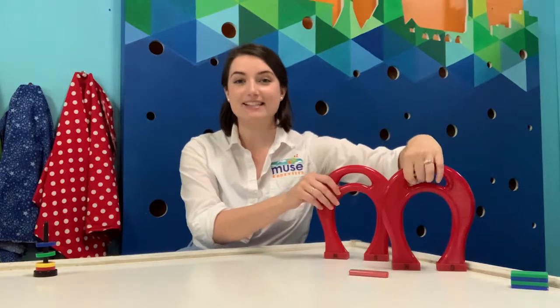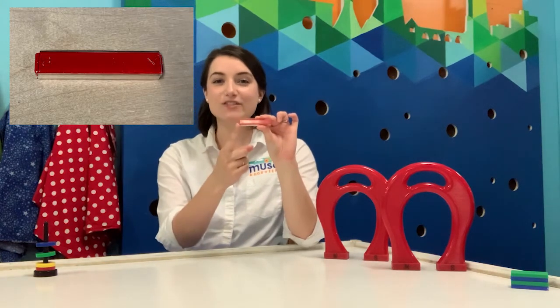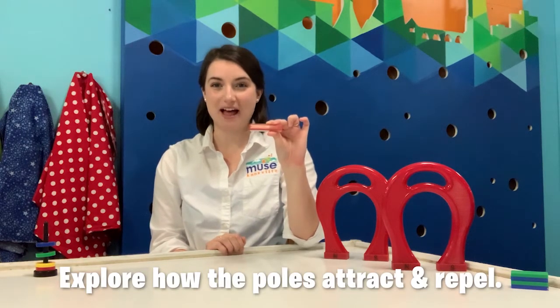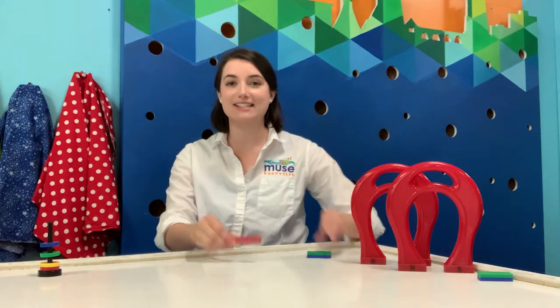Take the 2 magnets that have an N and an S on them. N stands for the North Pole and S for the South Pole. Explore and see how the poles attract and repel each other. We can discover which pole is on each side of our bar magnet by using one of the magnets that has an N and an S on it.